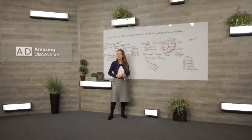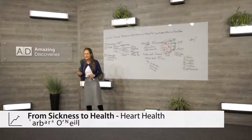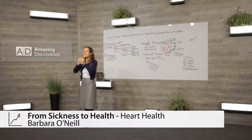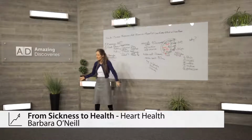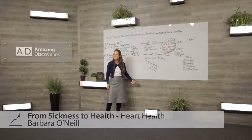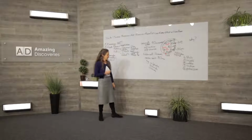This is a very important salt with the heart, because the heart beats because of calcium and magnesium. Calcium constricts, magnesium relaxes. So the Celtic salt with its 3 magnesiums is very important for proper heartbeat.